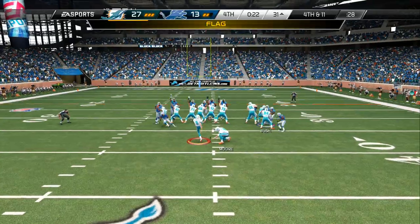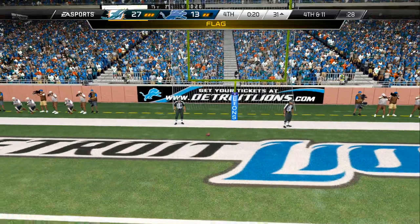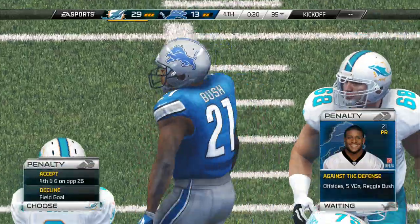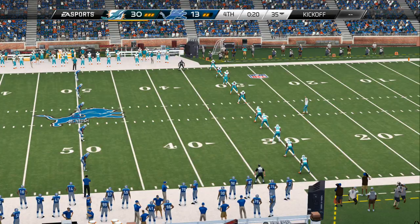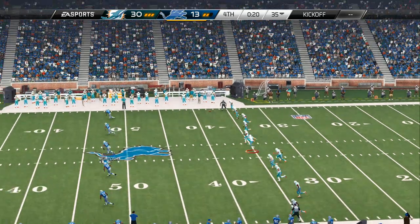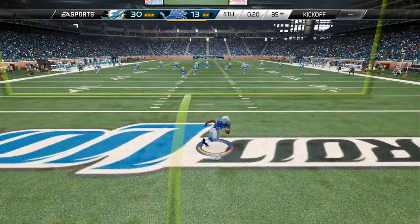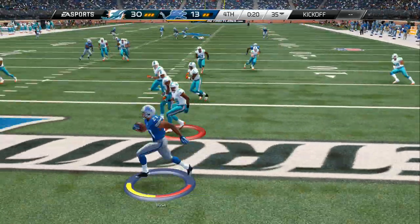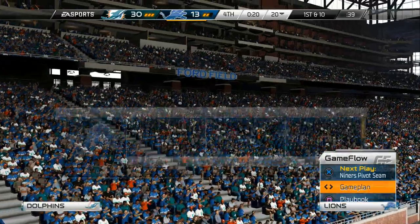Flag is out. And he puts it through for 3. Offside. Defense. The penalty is declined. That last play will hold up. Dolphins set to kick it. No return. The ball's coming out to the 20.